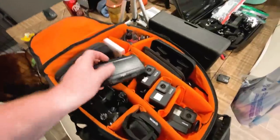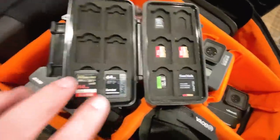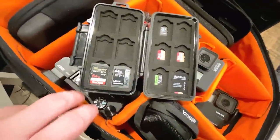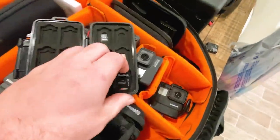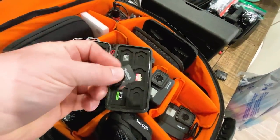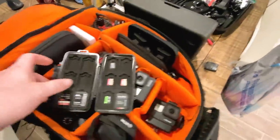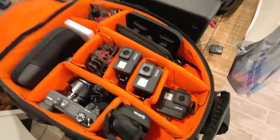This here is my memory cards. I have a bunch. These two are for the memory card for the big camera here. And then all these micro SDs are for the GoPros and the drone. This one here is a micro SD inside the big card. I just keep it in there in case whenever I'm uploading, if I need to use it to upload faster, it will do that.